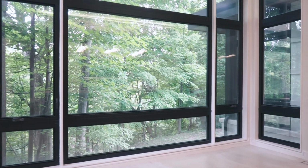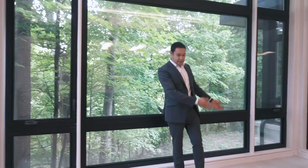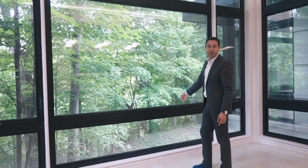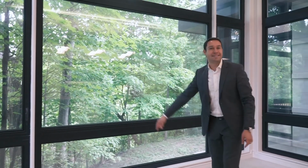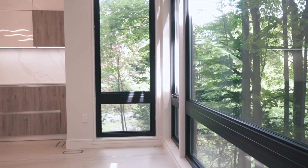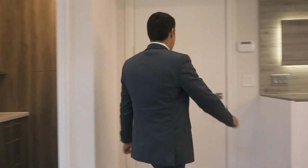Can you believe it? I mean, just look at that. You can easily put a breakfast table right here, and this is going to be your view. This is, to me, worth more than $4 million. A view like this is priceless. If you need extra storage, this is where you get the extra storage. And if you're wondering where the access to the garage is, that's where you get your multicolor garage right here.